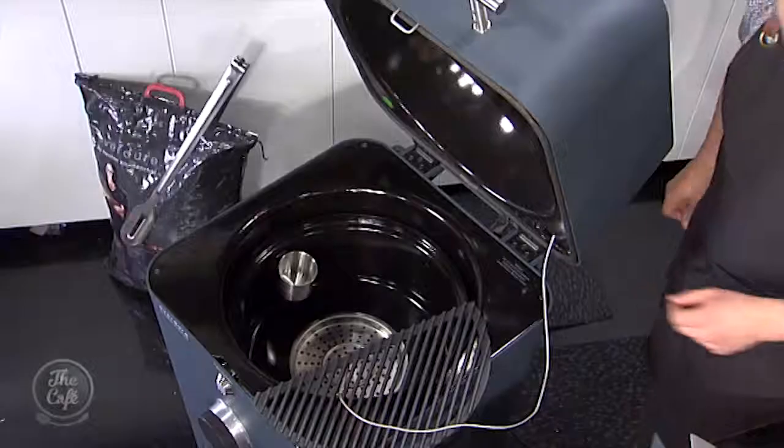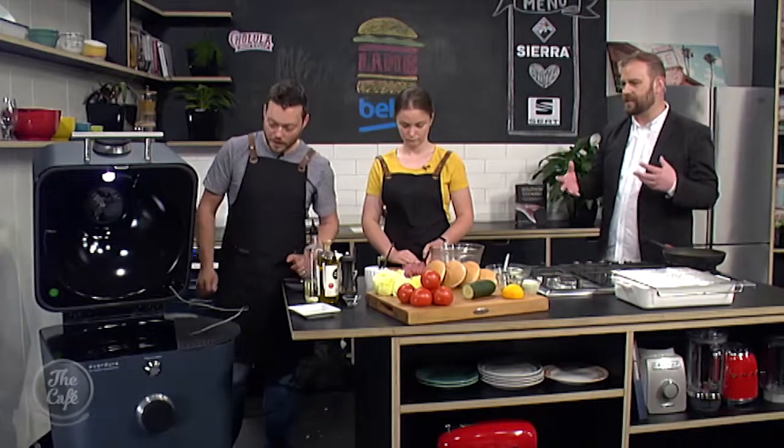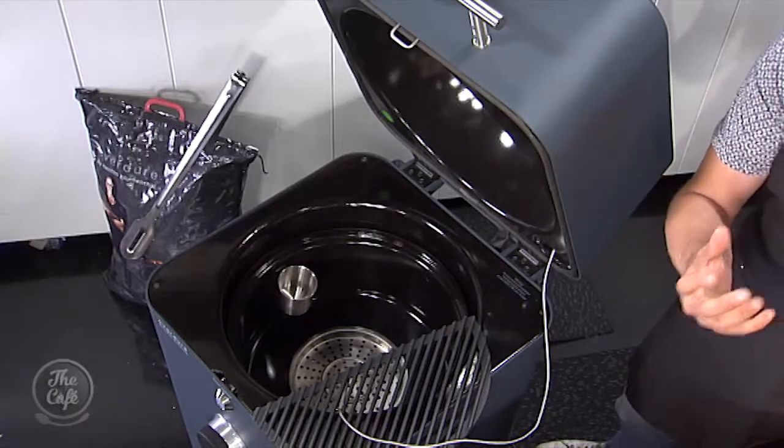So you're going to get the taste of charcoal, obviously. It seems an obvious question, but what are the benefits with that? Oh, just flavour. And you don't need a lot of fuel because it's so well insulated, and with the lid closed, it's just going to regulate that temperature.